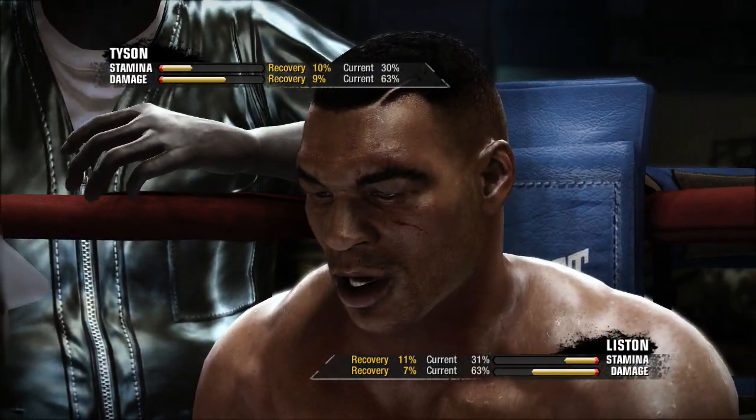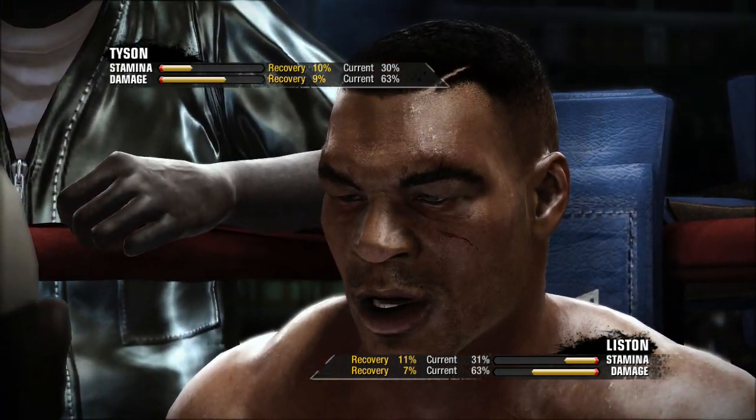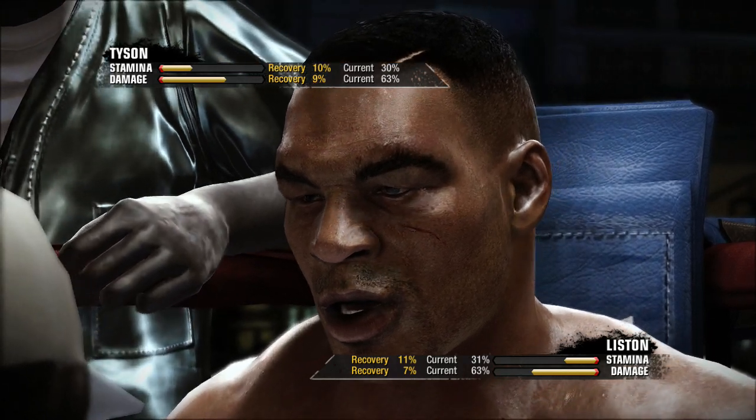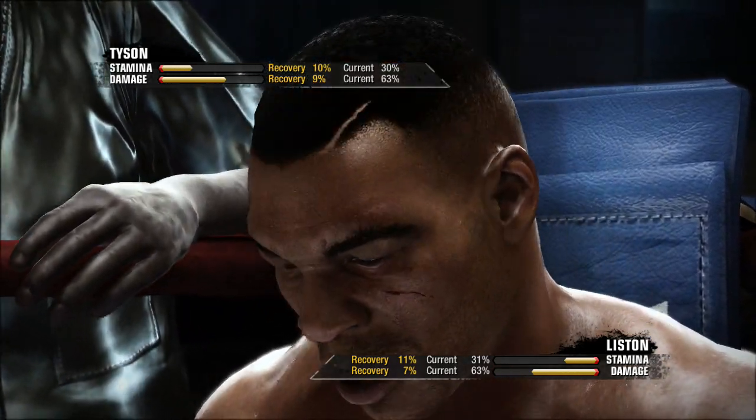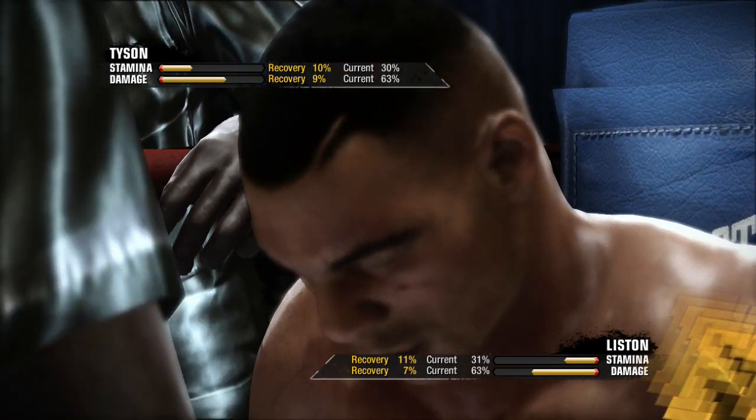Stay away from that power hand, okay? Keep circling away from that power hand. I need you to keep moving side to side, all right? Just keep moving. Don't let him get that power shot. The water in the corner. Now listen, you need to keep moving out there. As soon as you stop moving.